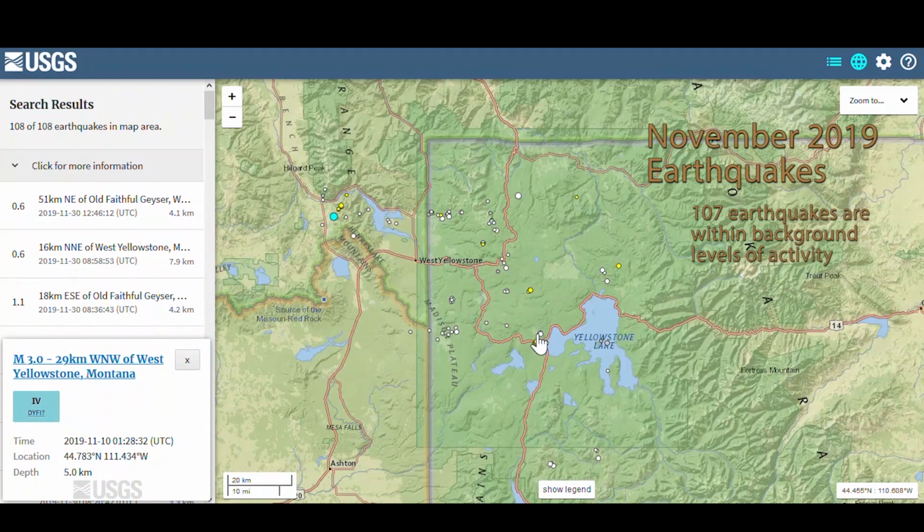There was also a very small swarm of earthquakes that began right at the end of November and continued into early December, right here on the west edge of West Thumb. And the largest event of this sequence was a magnitude 2.1.